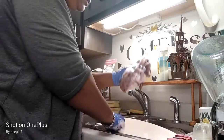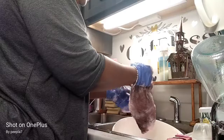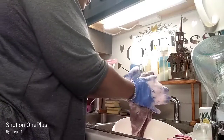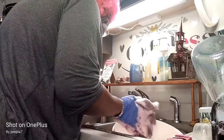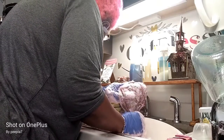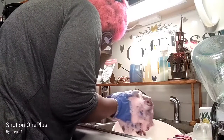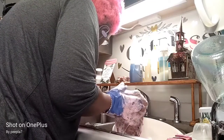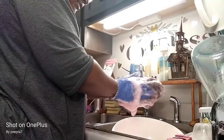The water's pink. It's literally washing out more color. So let's see how that works out. And this shampoo smells amazing. It's the Herbal Essences Body Envy. It doesn't have a particular name for the fragrance, but it's a fusion of white nectarine and pink coral flower, and it literally smells like nectarines.